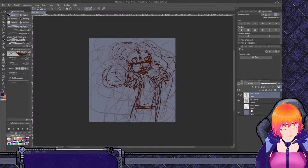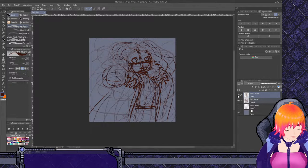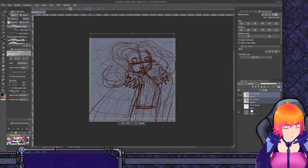Okay, so I'm giving him a nice turtleneck. He's got a big, really big, fun, what do you call this? A big fun cloak, a big fun cape.